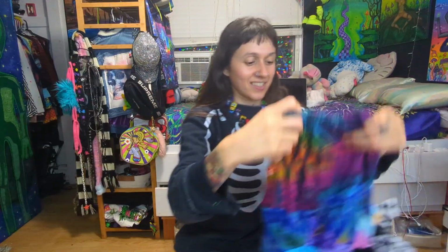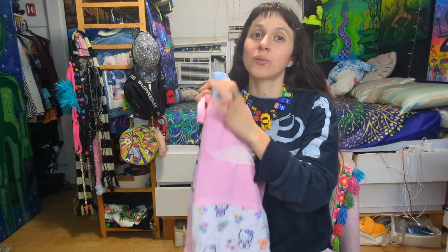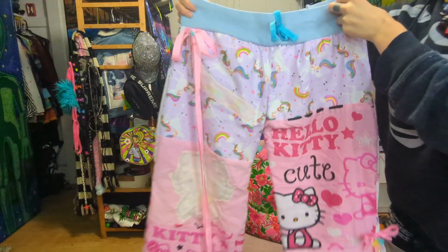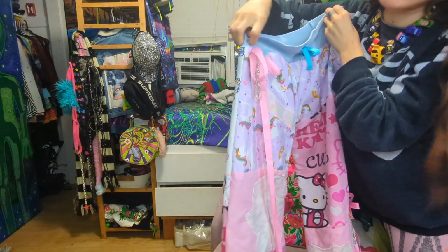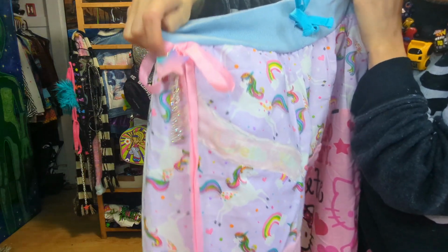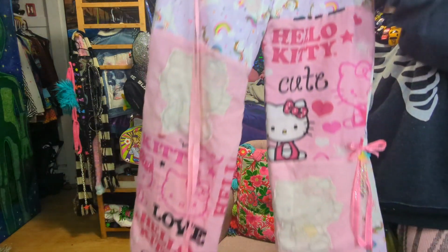And I made these sick Hello Kitty pants, like I'm obsessed with. Oh, I can't wait to wear these. I'm just waiting for October to end so I can wear my non-Halloween themed clothes. But look how cute these are.